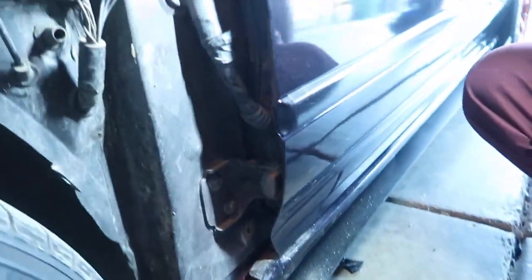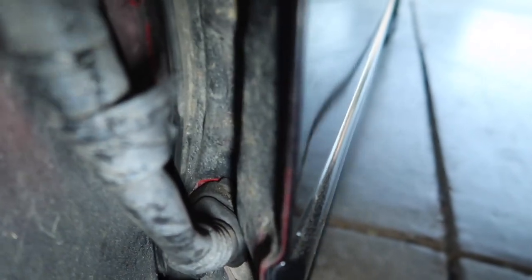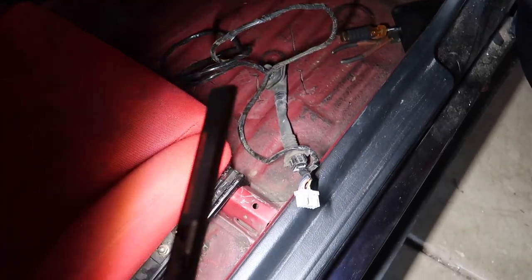Let me show you guys what's up right here real quick. That grommet piece right there that shows a little bit of red around the door area here, it was just not in the position that it needed to be. So I pulled off the fender, and now it's in there. It's secure. This harness is about to go in.